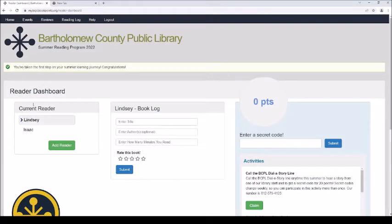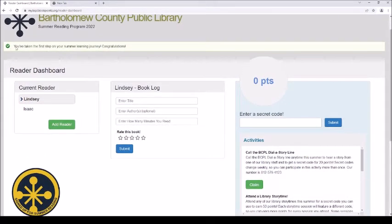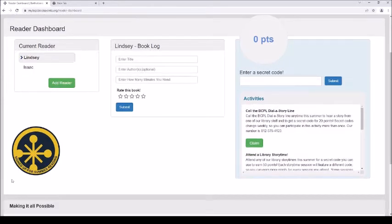So you click next, and here we are on the reader dashboard. This is what you'll see anytime you log in once you've created an account. And notice there's a nice little message right here at the top. This tells you your most recent actions you've taken on your account. So here, I've taken the first step on my summer learning journey. Congratulations, and you can see I have a badge down here because I signed up for summer reading.